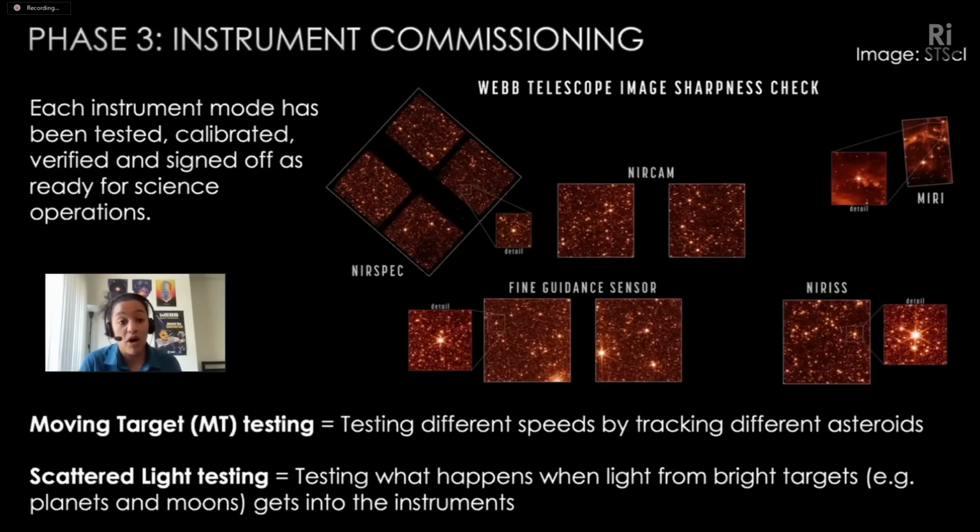And then I was also part of the scattered light testing team, the same team. What happens if a bright source gets in the way of an observation? Will anything break? Can all the functions still work? Will all the instruments still produce images? How close can we get to a bright source before we have to say, okay, that's too bright? And that was all a success.